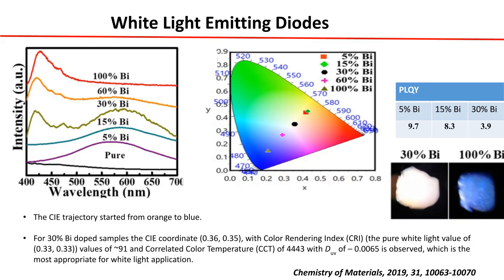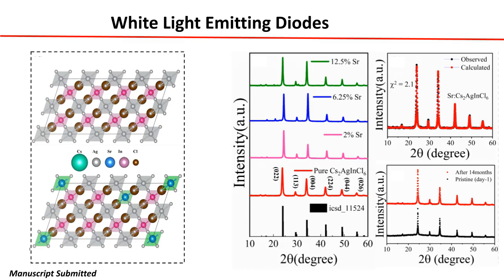But of course, one of the disadvantages is the PL quantum yield, which tells us how many photons are absorbed and how many photons are actually emitted. That value is not very high, because the 30% bismuth sample, which has the wide emission, only has a quantum yield of 3.9%. That is very small, which means that if we take 100 photons, we are only converting about 4 photons into emission, which is very little. So can we increase the PL quantum yield?